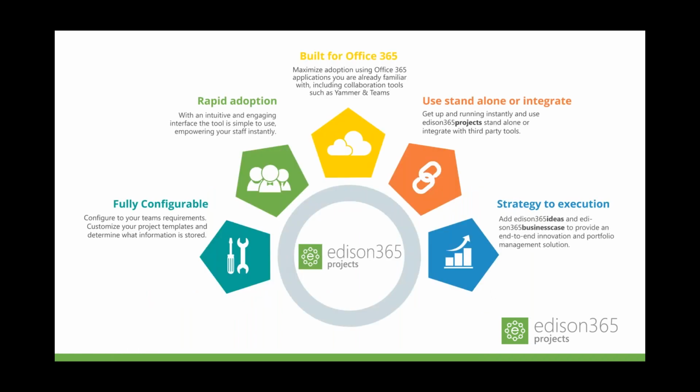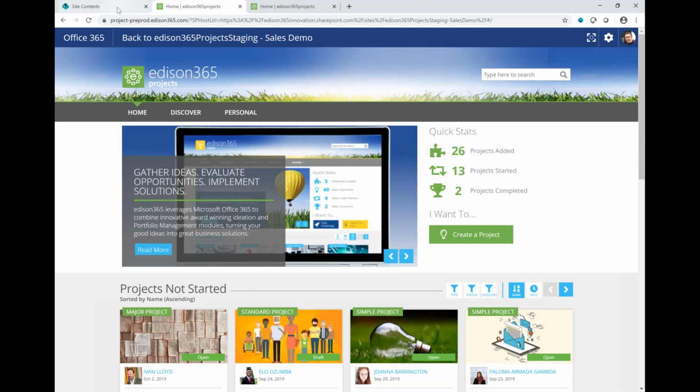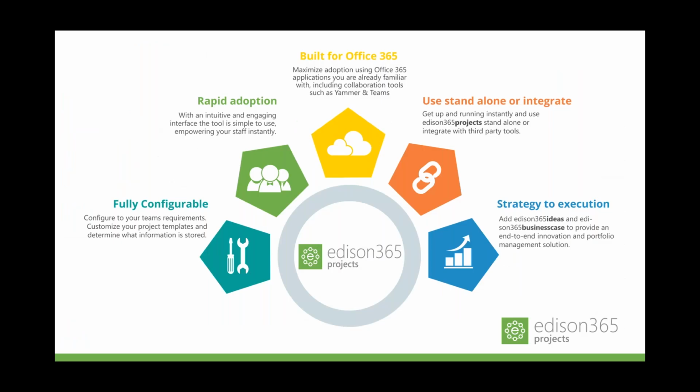So if we dive down and talk a little bit more about Edison 365 specifically, we've already mentioned the fact that we're built on the Office 365 platform. What's important about that, though, is when you start to dive into the software and start working with it directly, you're actually in the Office 365 world. I can launch Edison 365 projects from the launcher or from the waffle. I can get to the documents and things that we're working with in our day-to-day world, and that is completely within the Office 365 world. That helps quite a bit with the rapid adoption side of things, specifically because of the ease of use.